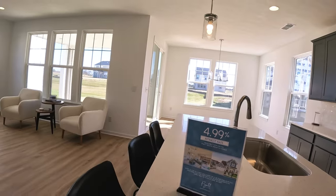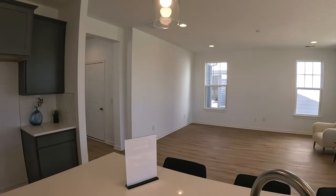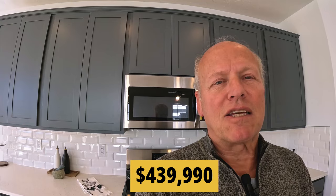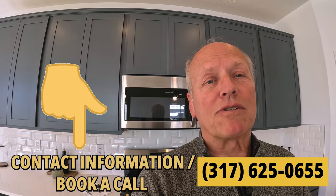Cool. Okay, this Soho model with, what do we have here? Possible four bedrooms, the gathering room, the loft, deluxe kitchen, and the ticket on this one is $439,900. If you'd like to see this or any of their other quick move-in homes or take a look at their model, just give me a quick call or text.